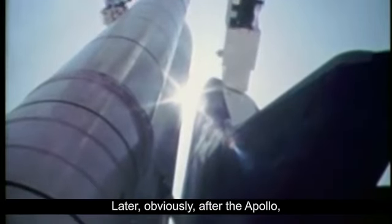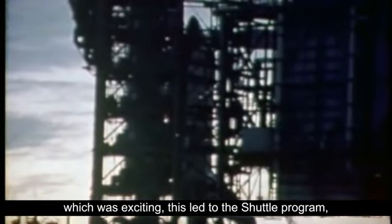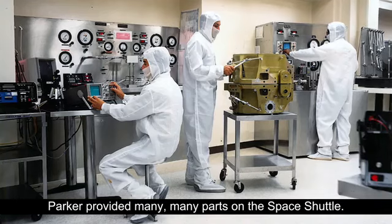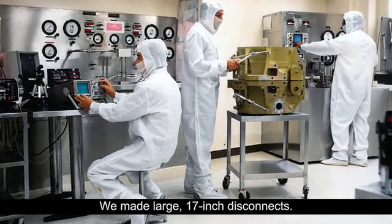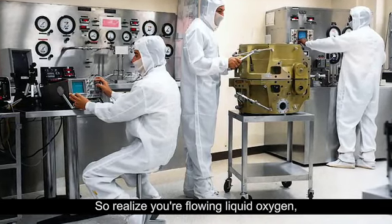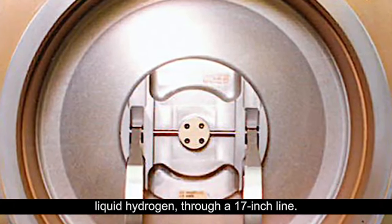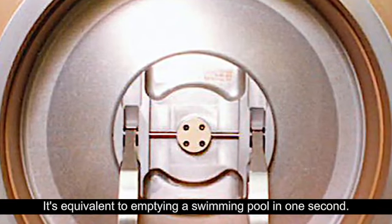Later, obviously after the Apollo, which was exciting, this led to the shuttle program, which Parker was extremely involved in. Parker provided many, many parts of the space shuttle. We made large 17-inch disconnects. So realize you're flowing liquid oxygen, liquid hydrogen through a 17-inch line. It's equivalent to like emptying a swimming pool in like 1 second.